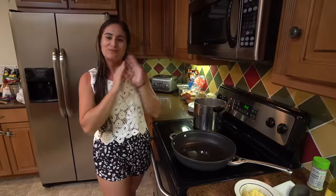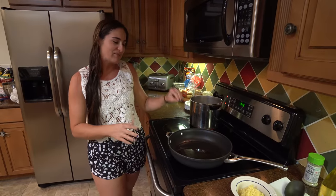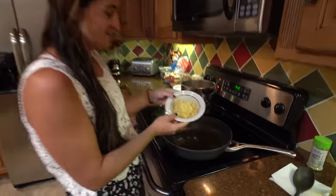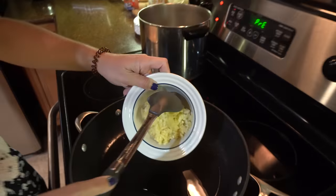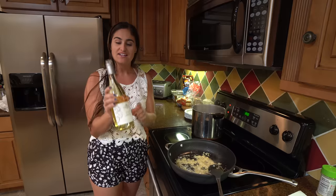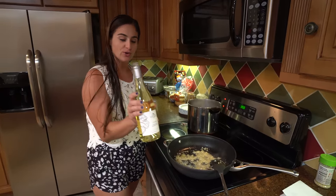All right guys, welcome to a brand new kitchen. We have a pan that is nice and hot here with some olive oil. And the first thing we're going in with is some garlic. That's more than some. That's a heaping mountain. Next thing is we're going in with some unoaked Chardonnay.